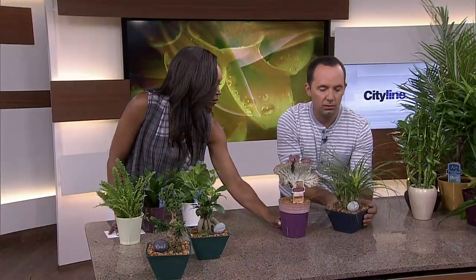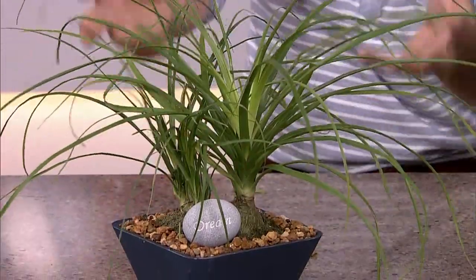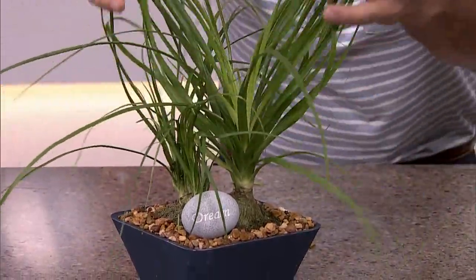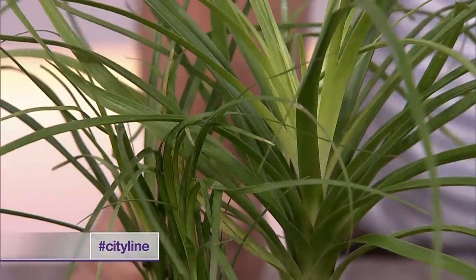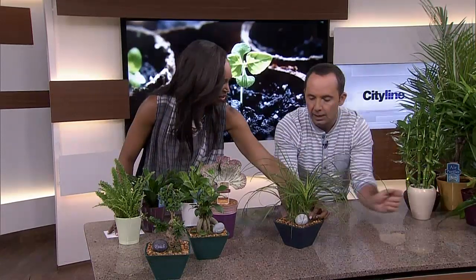When we come to school, we're always dreaming about things that are ahead. See, I got these cheesy little rocks in there just to make it interesting. But this here is what's called a ponytail palm, also known as an elephant foot palm. Okay. It's not really a palm from the palm family. It's actually from the lily family. But this is extremely easy. If you have highlight areas, this is so easy. It takes up a really small area as well, because I know a lot of people have smaller spaces. Right. Okay, it looks like an onion. Like that looks like a bulb under there. It really does.